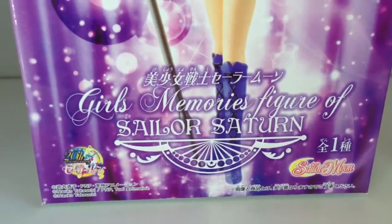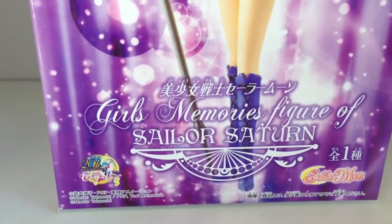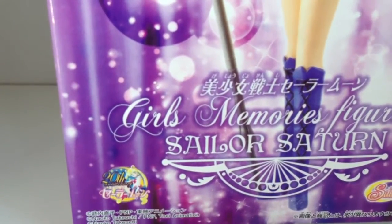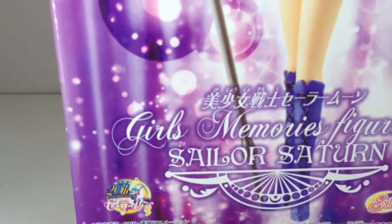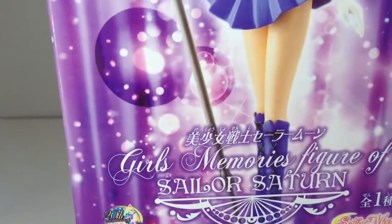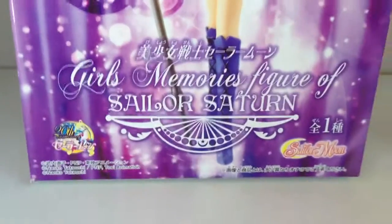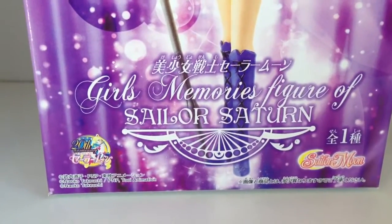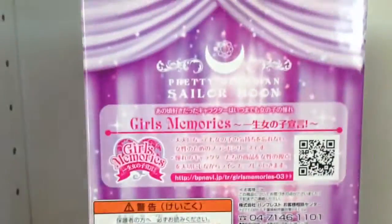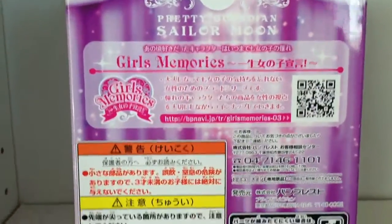So you can see, this series is called The Girl's Memories, and the top up there says Bijo Josenshi Seira Moon, which kind of means like young, beautiful sailor, warrior kind of thing. And you can see some of the printing, like the 20th anniversary. And there's the side of the box and the back of the box. It's quite rare for them actually not to show pictures of the figurine on the sides or the back, so I don't know why they did that with this one, but they did.